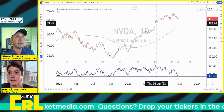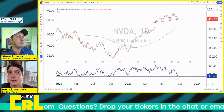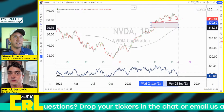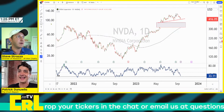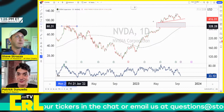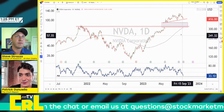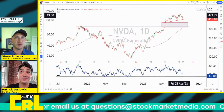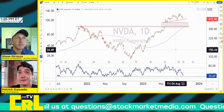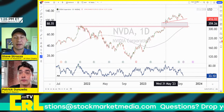So here we go. You could draw Nvidia something like this. I don't think you want to get too fancy with the diagonal lines. You want to really pay attention to this gap zone here, right? That's the gap all the way from May, that really ignited that whole AI boom. So this was 2 quarters ago, not the last report. You could argue that's one of the most important gaps out there. It's a huge gap. It was a gap to new all-time highs. That was a textbook breakaway gap.